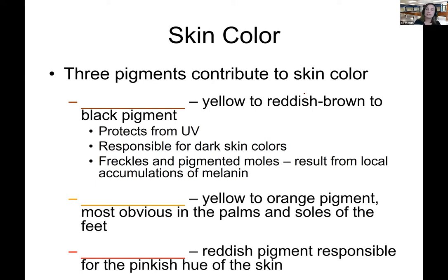The first one is one I have already mentioned, and that is melanin. Remember, this is made by melanocytes. This is put in vesicles called melanosomes. This gets taken up by keratinocytes. It protects your cells from UV rays. Melanin also gives your skin a color. And melanin can range in color from person to person.